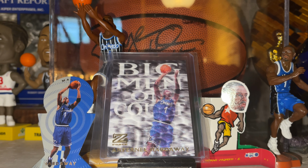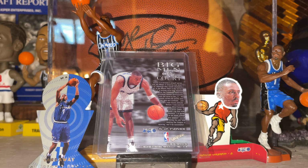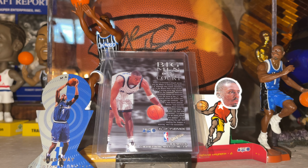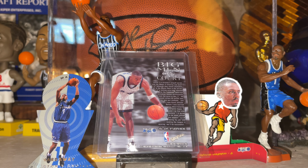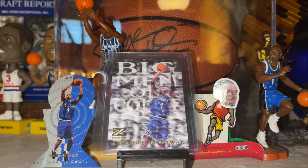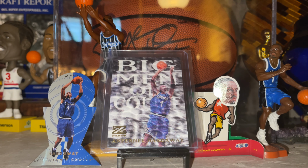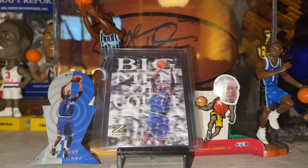because earlier in one of the deals, I moved the '97-98 BMOC of KG. So that meant I didn't have any of the 3 PC guys of the BMOC. So getting this Penny, obviously he's the number one priority. So now I have a BMOC again. I was only 24 hours without one of those in my collection. Very happy to have gotten the Penny to make it.